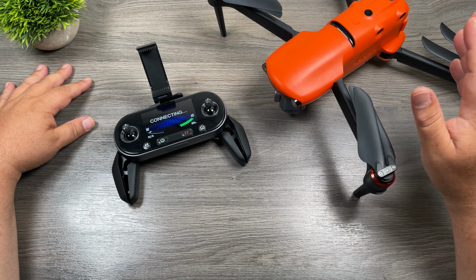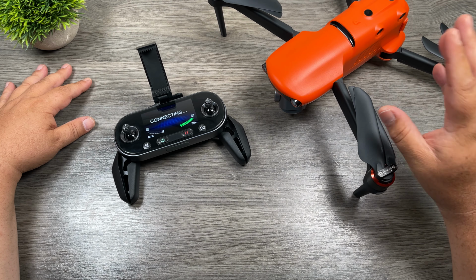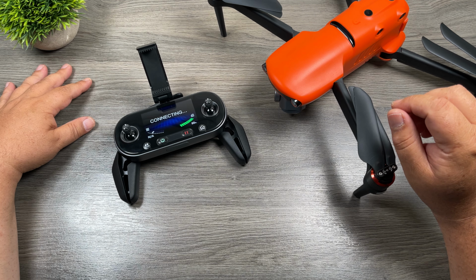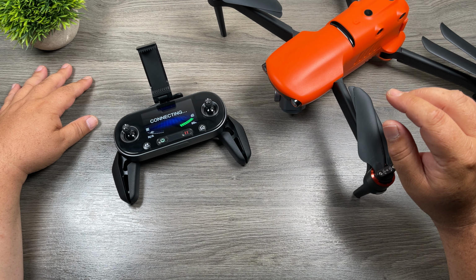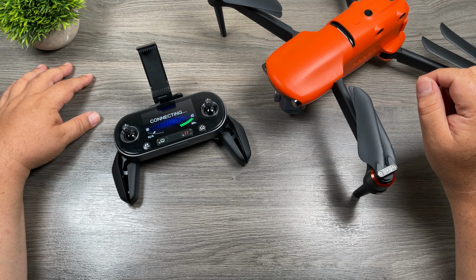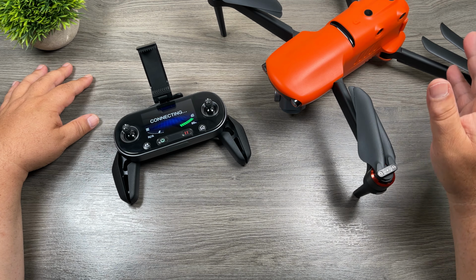Whether you're just a hobbyist and looking to fly for fun, or you want to do some commercial work, you want to make some money with your drone, definitely the Autel Evo 2 is a good choice. Myself, I just started getting into a little bit on the commercial side, using my drone for some paying clients, and definitely the Autel Evo 2 is the drone I use when I'm doing a paid gig.